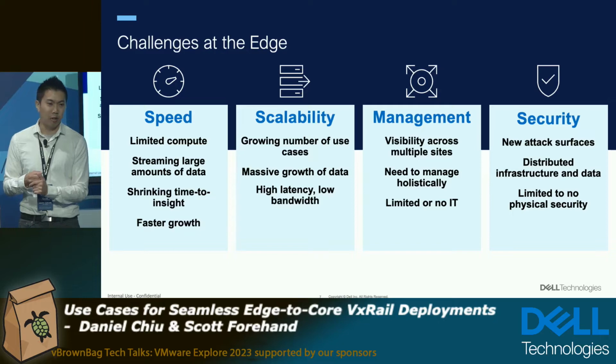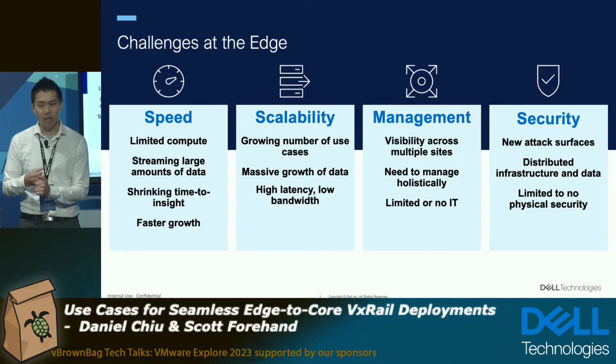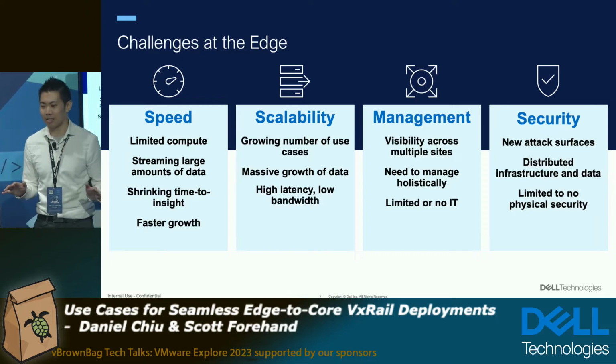Some sites operate on a limited compute footprint, maybe because of the application workloads they run. It could be they just need to run a point of sales type of application, or it's like a Quest Diagnostics blood draw facility. They're running their point of sales, they do inventory, patient information, and that's pretty much what they're running in their edge sites. They have 1 or 2 phlebotomists, and they do not have any IT personnel on those sites.